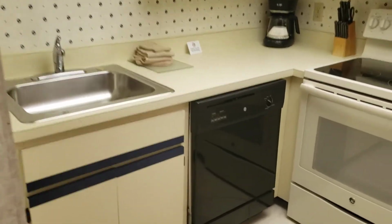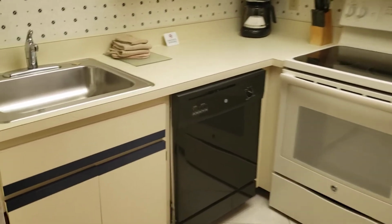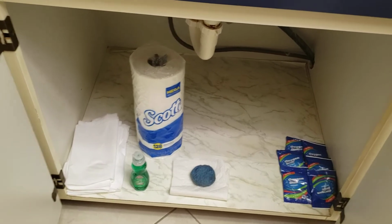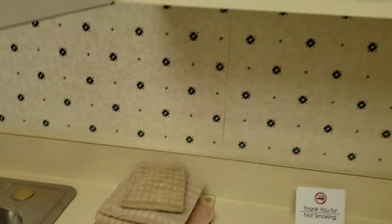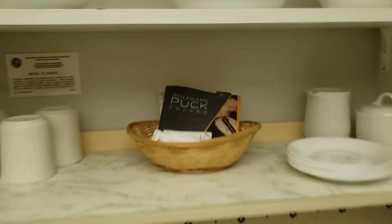Now into the kitchen area. We have a full-size stove, as well as a dishwasher. Under the sink we have dishwasher detergent, paper towels, also soap for doing dishes. We have a toaster and some plates. Some tea towels. Some cups and bowls. Pack of coffee and some creamer.